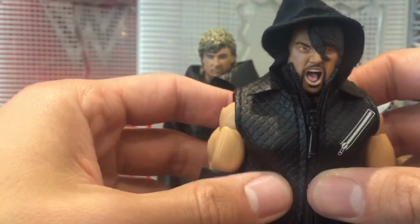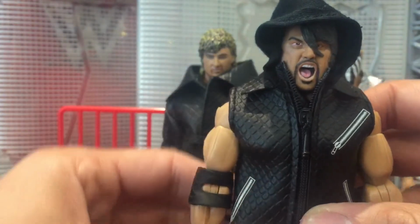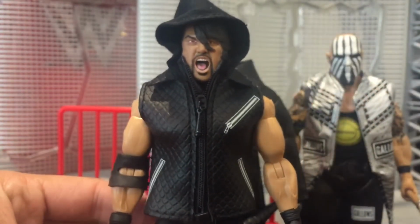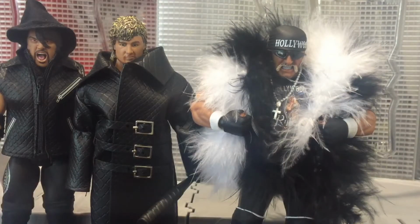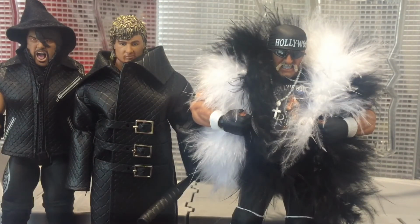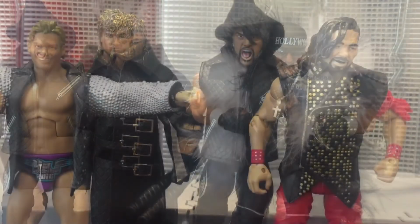Very, very cool. All three of these figures I think are must-haves, especially if you're fans of the Bullet Club or these wrestlers individually. They are excellent. So you can see they scale perfectly with non-WWE or Mattel-based wrestling figures. There is the Ringside Collectibles exclusive Hulk Hogan. You can see that scales perfectly with these guys.